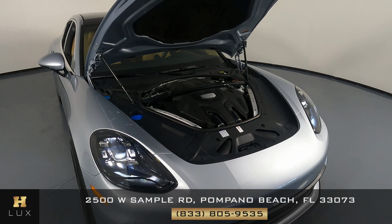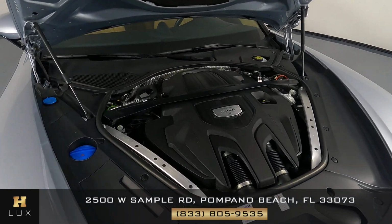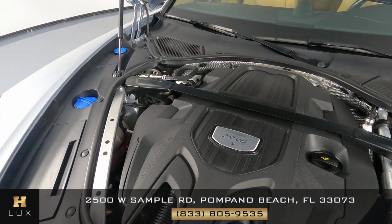Before we finish off this video, let's take a look at the engine. We just want to take a quick look.